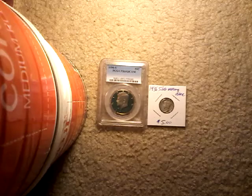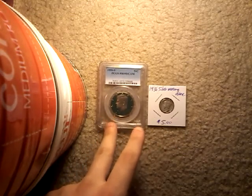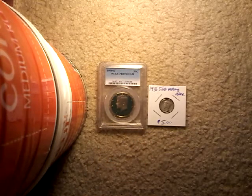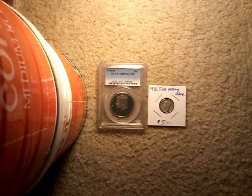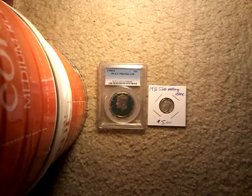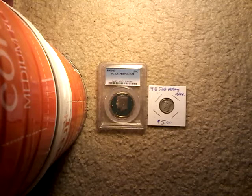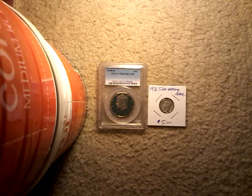So here we go. On the left, we got a Proof 69 1990 S Kennedy half dollar. You don't really need to see that one. On the right, we got a 1936 silver Mercury dime. So the choice might not seem obvious, but it should be, obviously, because one coin is, well, I won't even say it, but let's just get right into this.